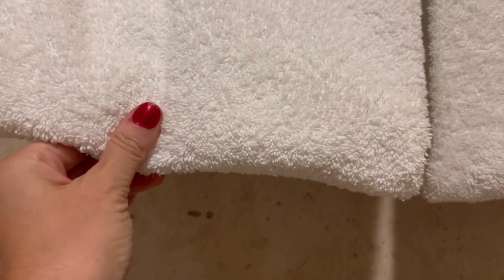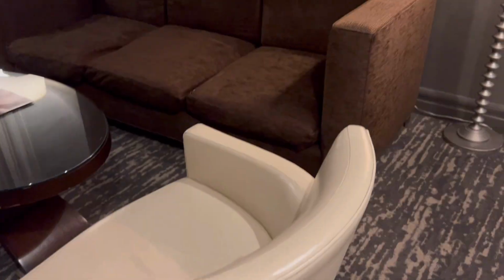The towels were pretty large, but they were a little scratchy. Again, not luxurious. It had a safe, which is really cool. I mean, you definitely need safes in the casino. But as you can see, it definitely could use a little love. Mechanically, though, everything was smooth and sound.